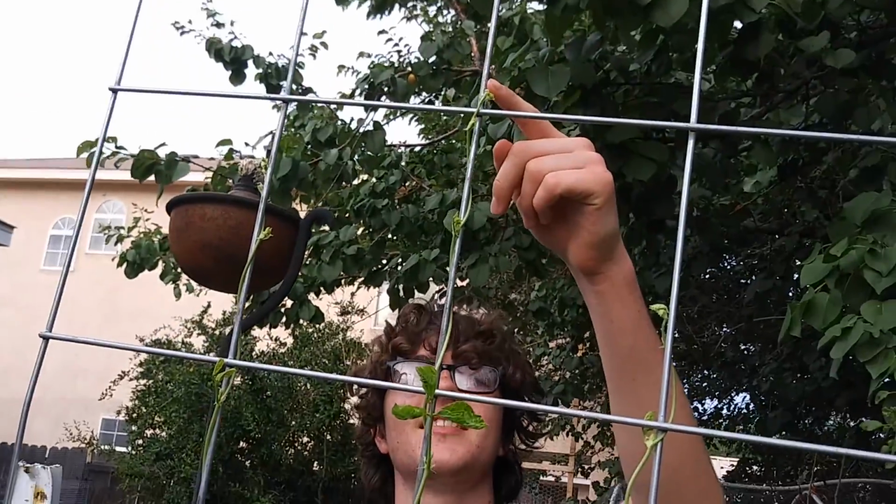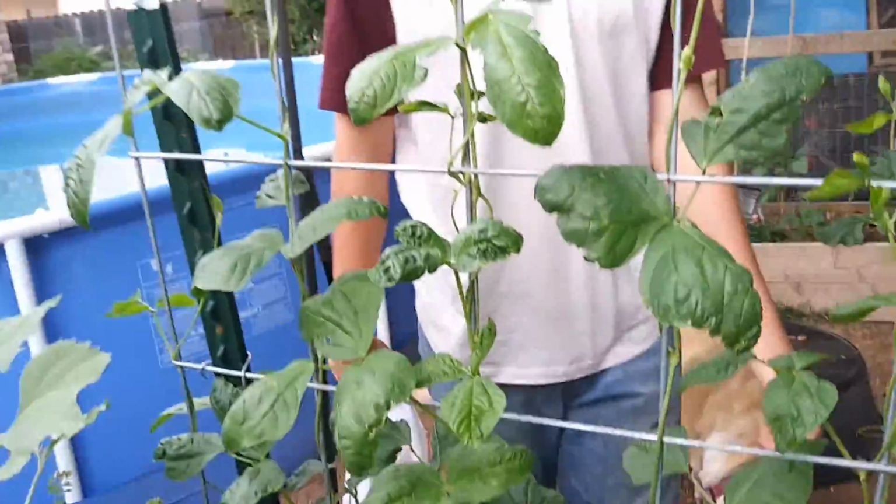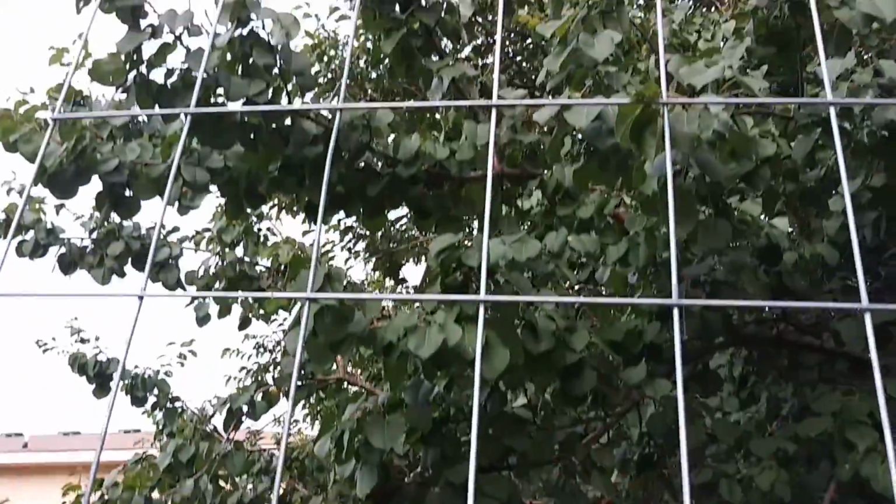It's all the way up to there. So technically, they have like an extra foot because they're on this board. They are on this board, but they are taking off.